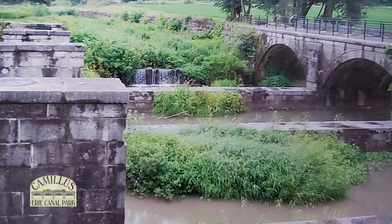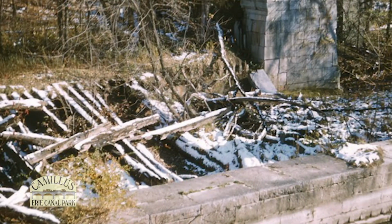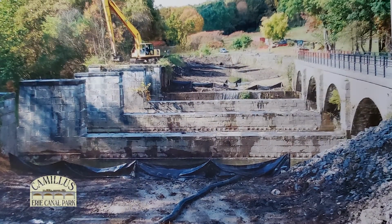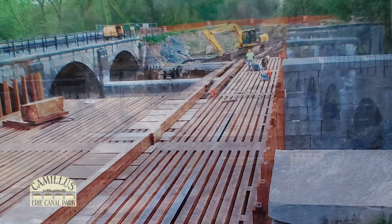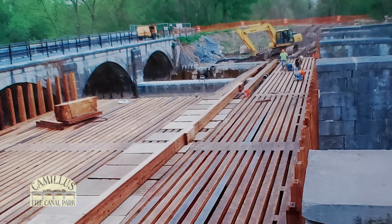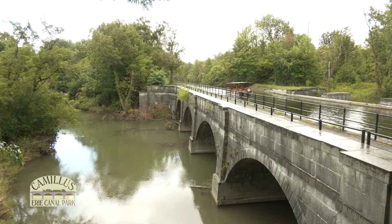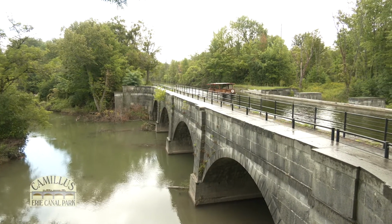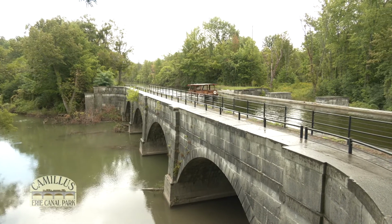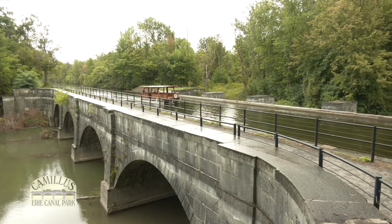After this section of the canal was closed in 1917, the wooden trough rotted away. In 2008 to 2009, the Camillus Canal Society started to repair the aqueduct by making a new wooden water trough. Through the hard work of volunteers, 9 Mile Creek Aqueduct is navigable again. Notice the stonework that has lasted over 180 years.